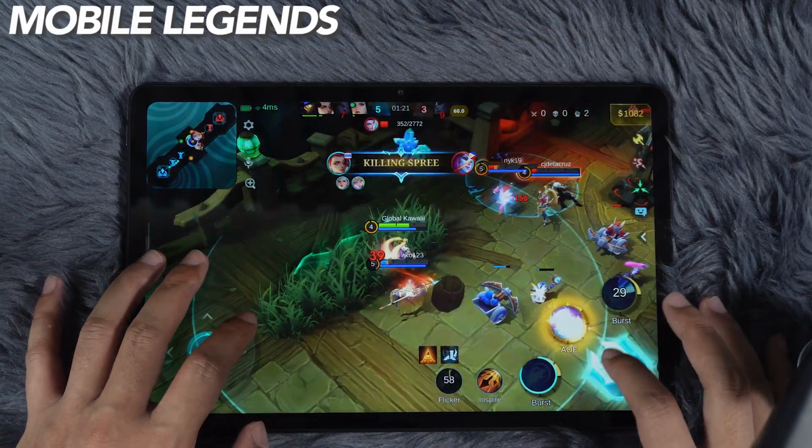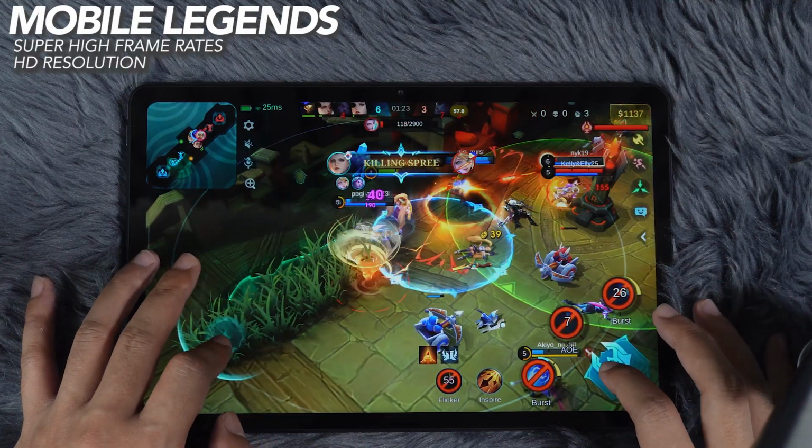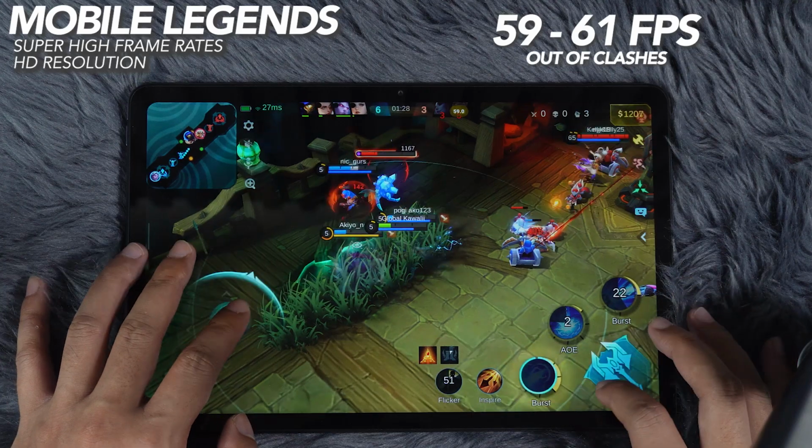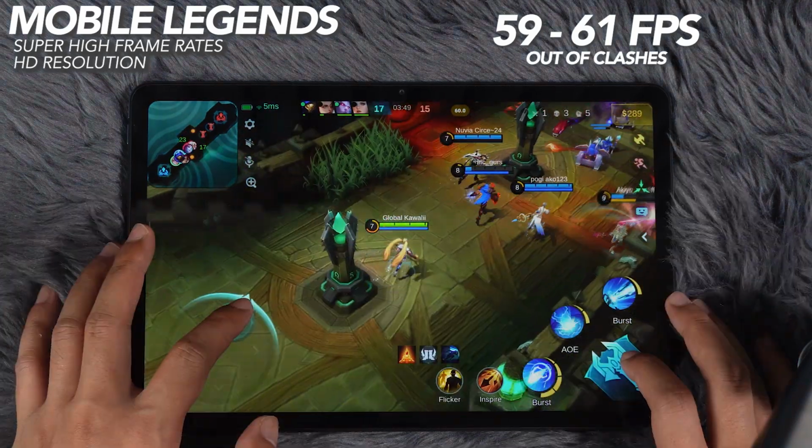So for Mobile Legends, with super high frame rate paired with HD resolution, we get 50 to 54 FPS in clashes and 59 to 61 FPS out of clashes.